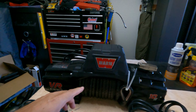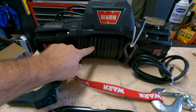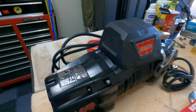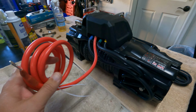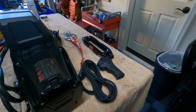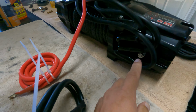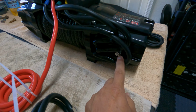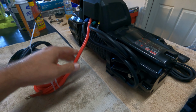Okay, so I took the winch out of the box so we could take a look at what comes with it. We've got the winch with the synthetic line pre-spooled on it for you, which is nice. On the back, it's got your positive going right up to the contactor, and then it comes with a ground cable. It looks like it goes on here, and chassis grounds go to the negative of the battery.